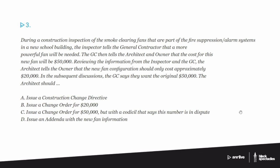So we have a couple different possibilities. A, issue a construction change directive. B, issue a change order for the $20,000 that the architect believes the cost should be. C, issue a change order for $50,000, but with a codicil that is attached to it that says the number is in dispute. Or D, issue an addenda with the new fan information.